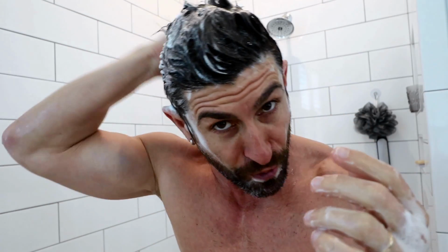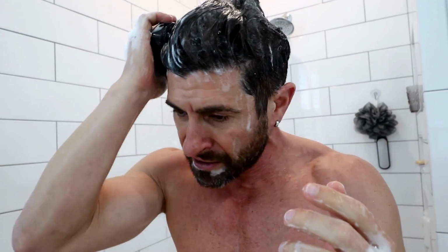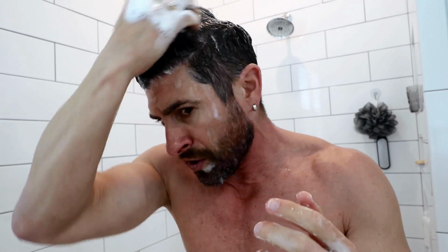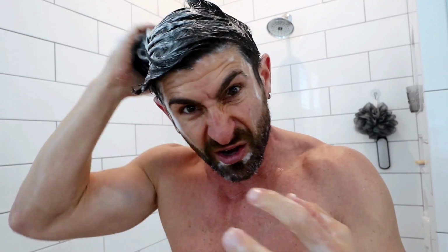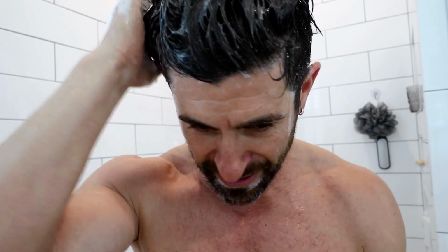whether or not you have dandruff or not, is grab one of these. It is a shampoo brush. Not only does it feel incredibly amazing, it also does an incredible job getting down and actually scrubbing your scalp, removing the dead skin and also all that buildup. It also helps stimulate hair growth. Plus, it just feels freaking incredible.